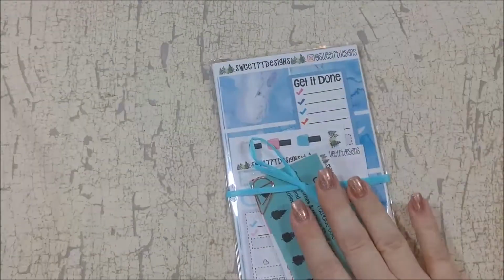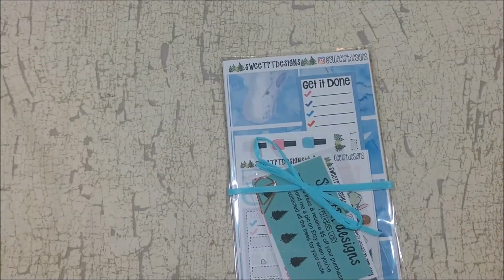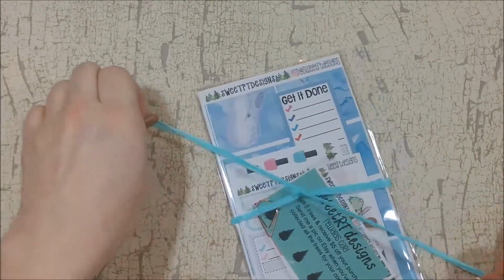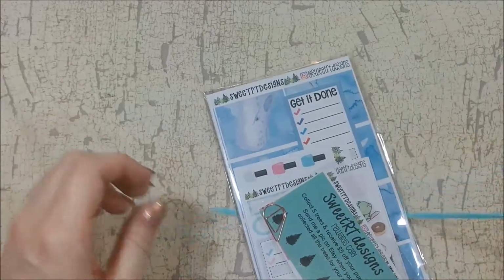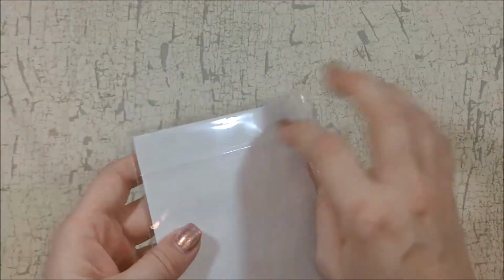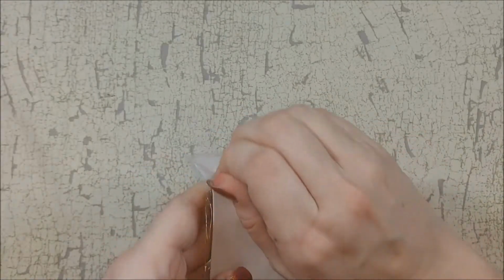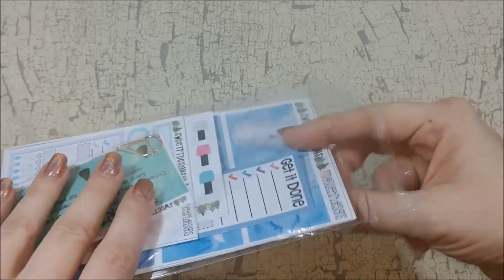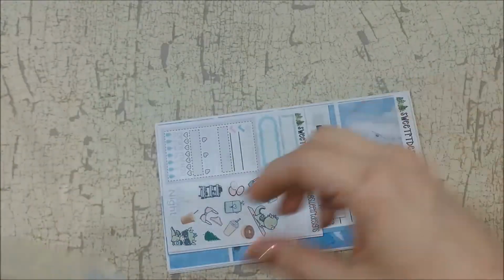Alright, and then we will do this package. Let me make sure there's no receipt in here. This is from SweetRTDesigns, and she is right here in Washington where I am. So she packaged it really, really cute with this little ribbon. Okay, I ordered, I think, 1 kit from her, or maybe some like individual sheets. Whoops.